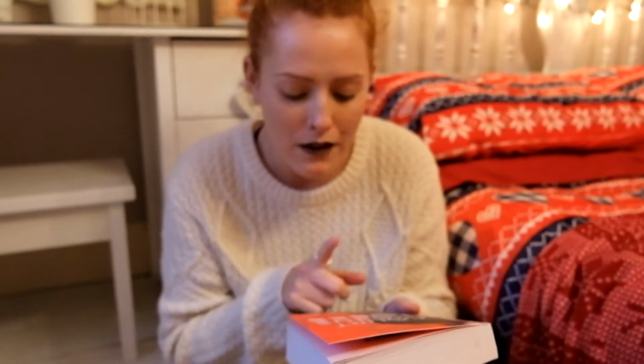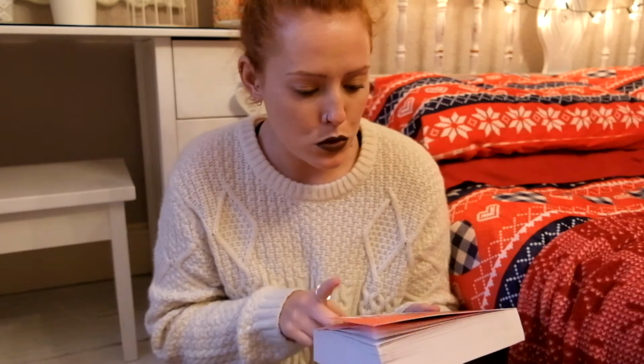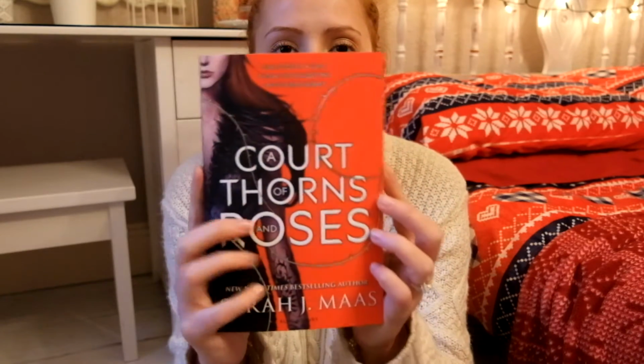And then the fourth book that I purchased is by an author called Sarah J. Maas. I think that's how you pronounce it. And this is different. She's got an Assassin's, I'm not sure, Assassin's something series, which I do own the first book for, but I haven't read. And this is another one of hers, and it's called A Court of Thorns and Roses. And it's quite a cool looking cover. I'm quite excited to read that.